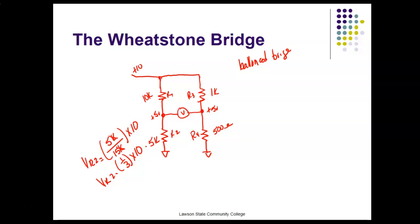So I just went ahead and rounded the fraction. What would the voltage drop be there? 3.3 volts.